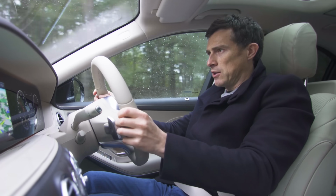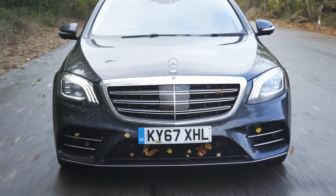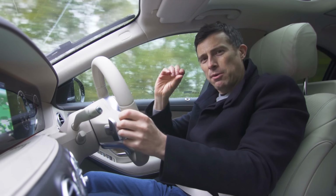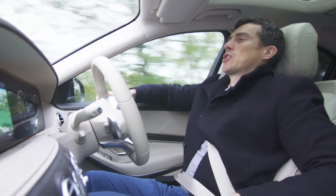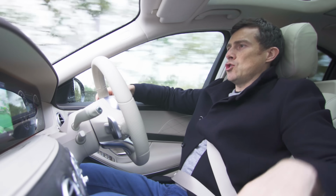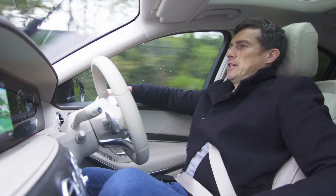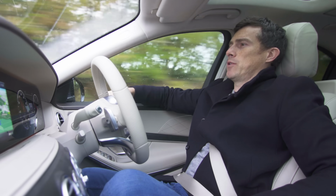Now as you speed up and get out on the motorway, the air suspension really does come into its own. It just floats this car down the road. It's almost like you're flying just above the surface. It really deals well with undulations. It's glorious, and you can assume the classic Mercedes S-Class driving position, which is just like this, because it's just very, very relaxing. Part of the reason for that is the soundproofing.